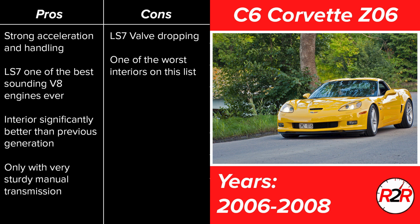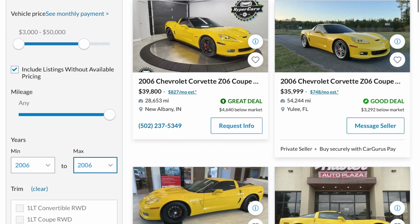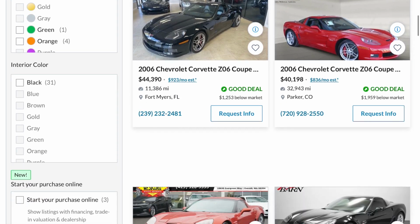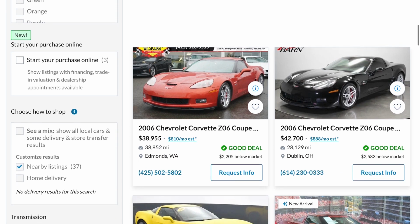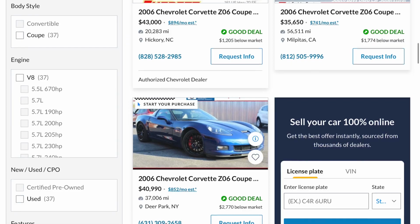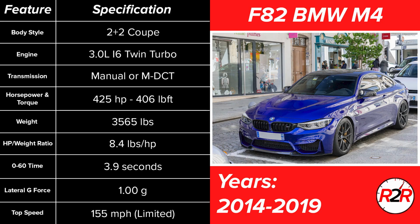As we look at some of them online, there's a good amount of examples out there actually for a lot under $50,000. You can get these really at the high 30s, low 40s, but if you want a really pristine example at low mileage, you're probably going to be pushing a little bit closer to 50. Now, taking the number 1 spot, in my opinion, as the number 1 sports car that you could buy under $50,000 would be the F82 BMW M4.